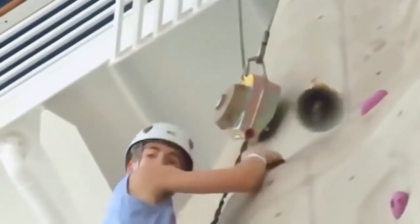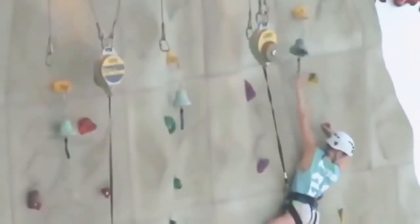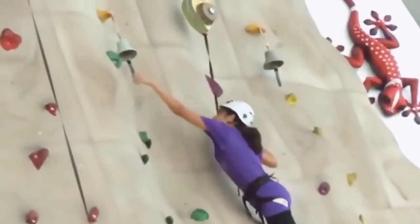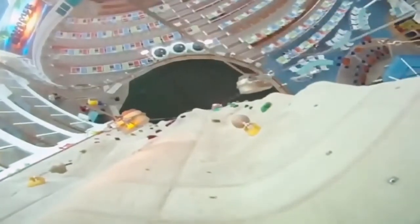The significance of the bell is that it's an accomplishment, that you finally made it to the top, you did something that most people can't do. A lot of people have trouble climbing, and getting up there, ringing that bell, it's just a great reward for doing something that you didn't think you were going to do on a cruise ship.